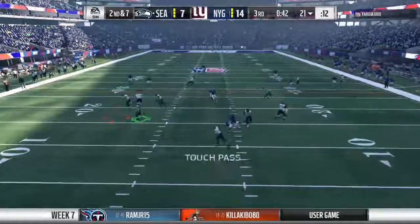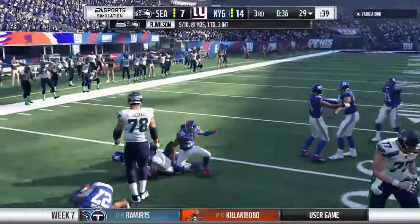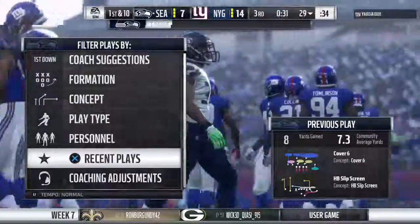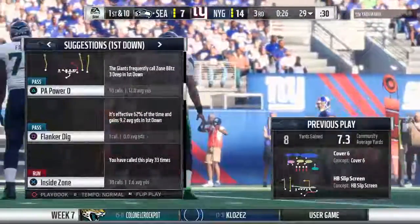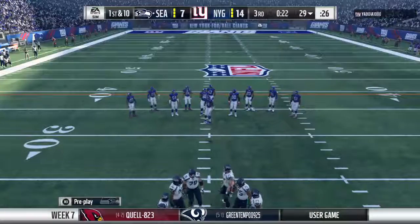Now Wilson. They set up the screen to Rawls. And he'll get to the 29-yard line, brought down there. 8 yards on the pickup there, and it moves the sticks. For a second there, I thought that might break big. Screen pass. Looked like it was coming together. Looked like there was an opening. Still, ended up with a solid game.